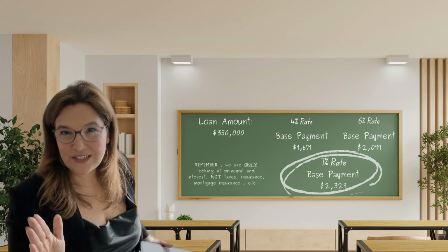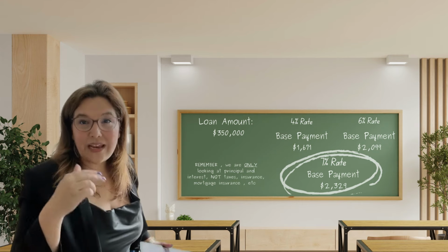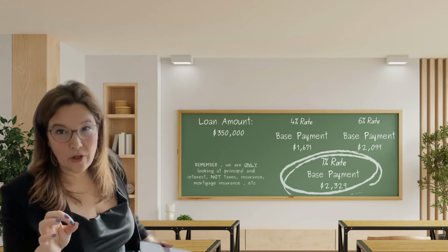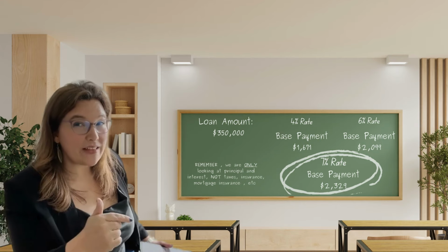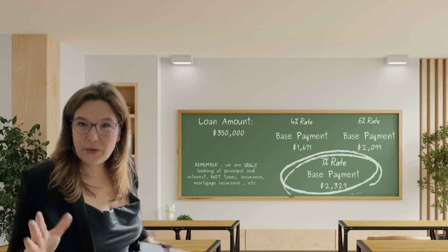So here's what I want to stress. Interest rate does matter. However, the difference between a 6% and 7% is a couple $100, but getting the people in the mindset that we're at a 4% up to a 7%, that's a bigger jump. We have to ease them into it and show them the numbers.